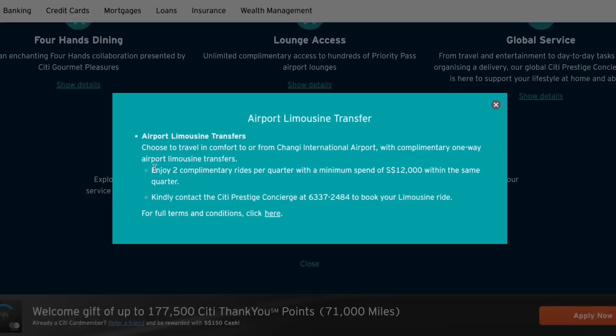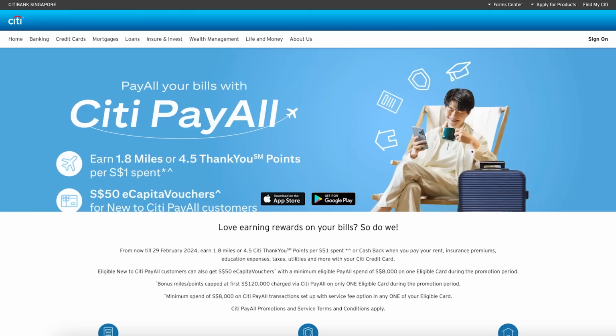One other benefit is that you get 2 airport limousine transfers if you made a minimum spend of $12,000 per quarter. So for those of you high spenders, especially if you use Citi PayLah with the fee as well, $12,000, you make the spend, you can get 2 airport limousine transfers. And with transportation costs rising, whether in taxis or private hire vehicles, I think this is an additional good benefit to have for airport limousine transfers to Changi Airport to and fro.